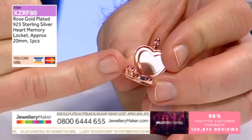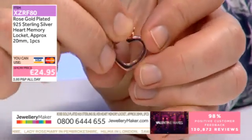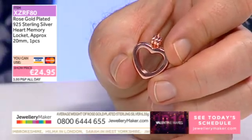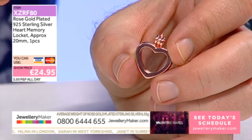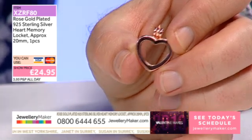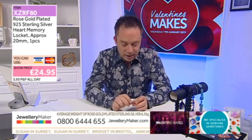So what do you think? That's quite cute, isn't it? And you know when you buy lockets in the shop, you always think, actually, buy it as a little christening present or whatever. And you think to yourself, actually, I'm not going to spend all of that money when I can get something which I can customise myself. $24.95, and that can be all yours. See, how sweet is that?